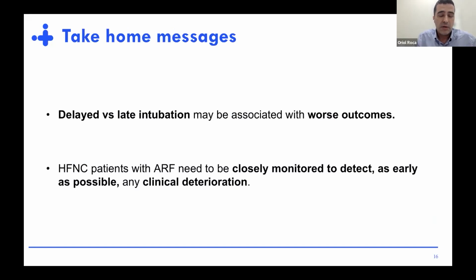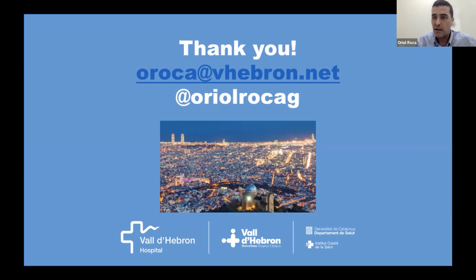In any case, I think that we have enough data to think that, at least in some patients, delayed or late intubation is associated with worse outcomes when they are treated with high flow or any kind of non-invasive respiratory support. Because of that, these patients need to be closely monitored to detect as early as possible any clinical deterioration, in order to minimize the risk of late intubation and worse outcomes. Thank you very much, and I'm very happy to take all the questions that you may have.